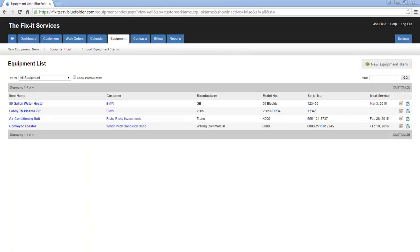The second place BlueFolder displays equipment information is on the Equipment tab. The Equipment tab will show you all of your customers' equipment. You can also filter and sort this list to help you better manage your customers' equipment.